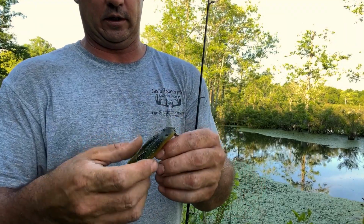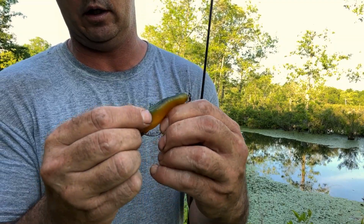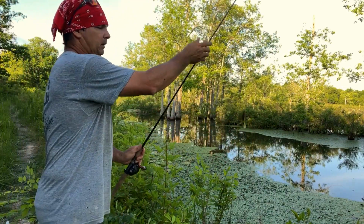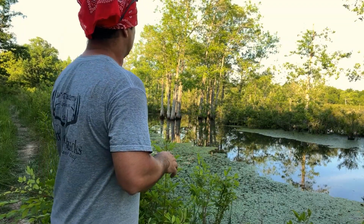See if we can get this thing. See, I got that clip sunk down in his head, and then I'm skin hooking that Gamakatsu hook. I think that's a Gamakatsu. That may be one of them old KVD hooks I had got. I like his frogging if I can get them to catch on it, you know.